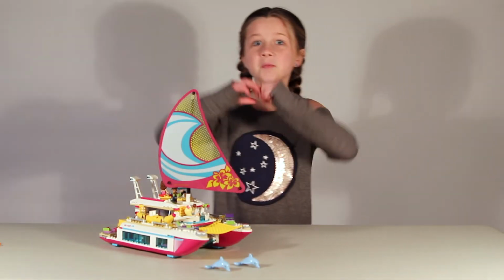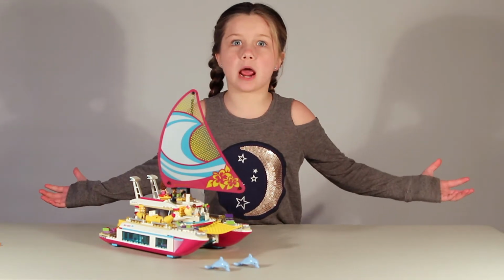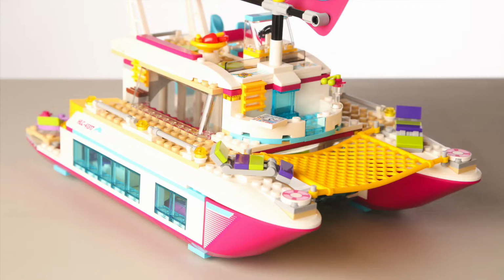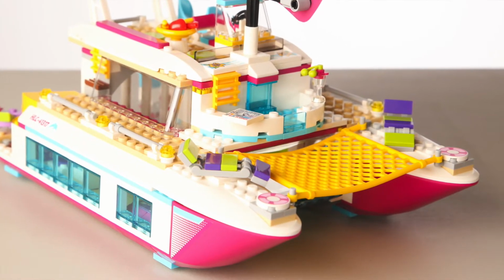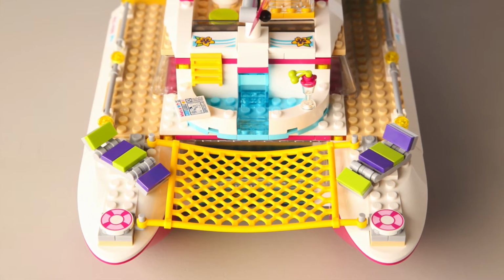Sunshine Catamaran is humongous. It took us past an hour and a half. So I'm just going to be giving you a big tour of it and telling you what my favorite things are. One really cool thing about the catamaran is the net in the front of the boat. It's a really cool place to hang out. Next to the net is a jacuzzi along with some lounging chairs.